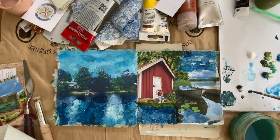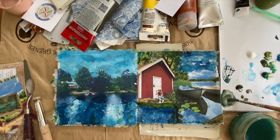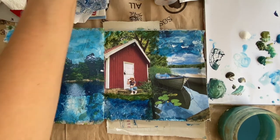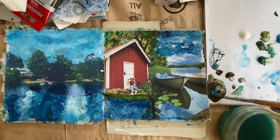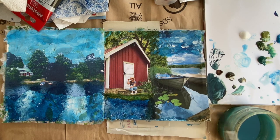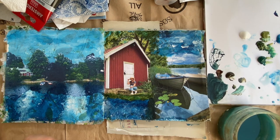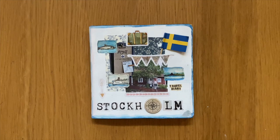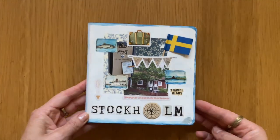Yeah, so it's just some finishing touches now. I'm speeding up this last part. Not too exciting, but it just takes a little bit more work and the details here and there to finish it all off. And here is the finished journal. Let me know in the comment section which spread is your favorite.